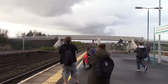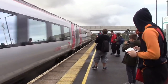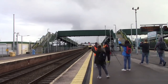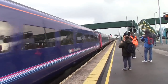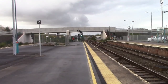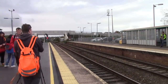Okay, arriving or passing through now is 220029 again to Aberdeen. Great, a two-tone, a three-tone. T229. 43189 and 43171. Heading to Swansea from London Paddington.